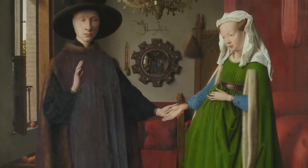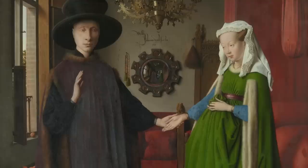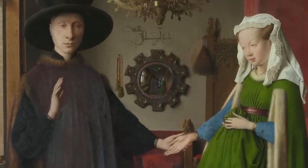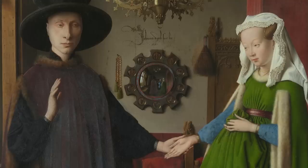So the dress we're seeing here represents a number of different things. It can speak to us about the position of women in society. It can speak to us about the couple, their status as merchants. So there's an awful lot going on here, isn't there?